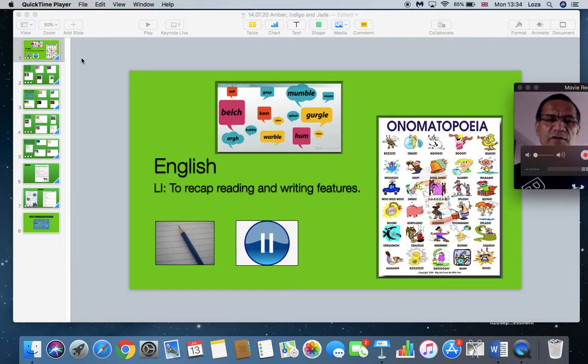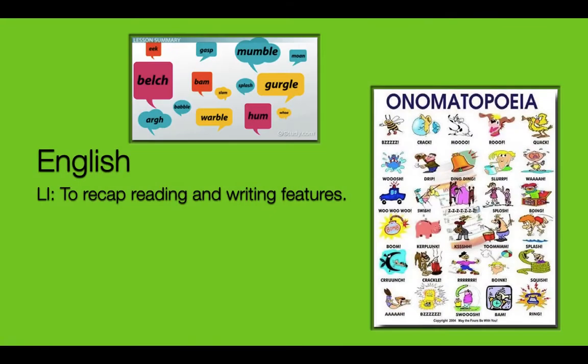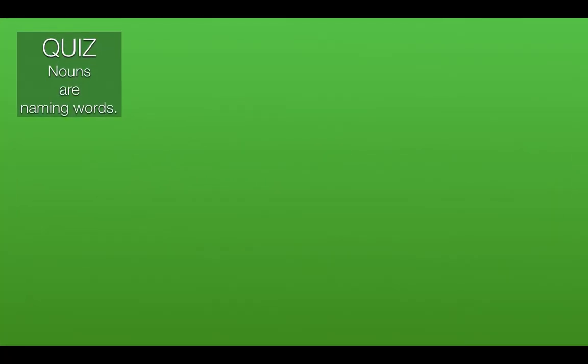Welcome to our second English lesson. Today we are going to recap on reading and writing features. So before we start, are you ready to begin? Do you have your pencil or pen and paper? Use the pause button if you need to. So let's start with the quiz.